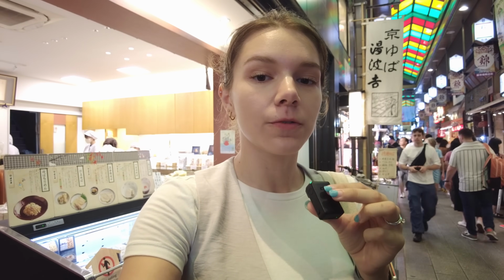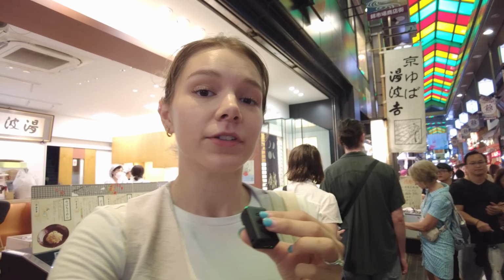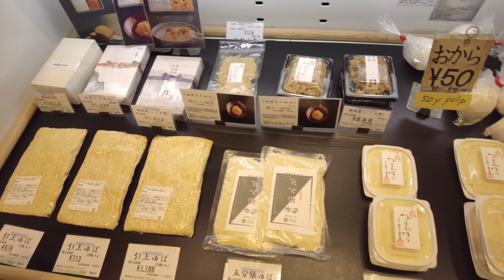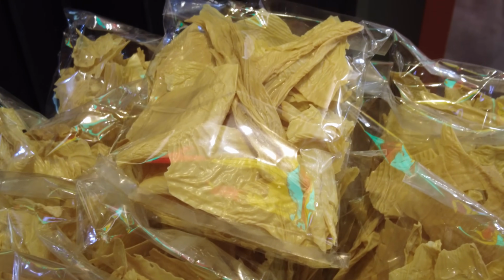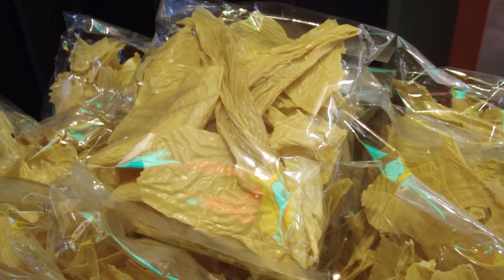So as you walk around, you're going to see a lot of stores that specialize in tofu and in yuba, because this is Kyoto, and like I said, it's a really traditional part of their cuisine. The place behind me has a ton of tofu and yuba if you want to try it. And of course, it is vegetarian and vegan friendly as well. You can see they have all different types of tofu, and things to eat with tofu. This is dried yuba. It's a really thin piece of tofu, basically.